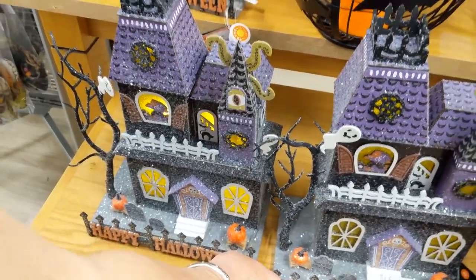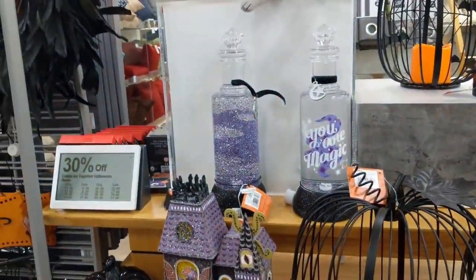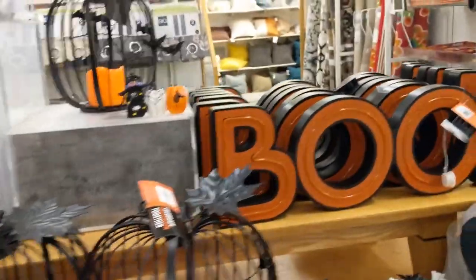Oh, yes. We do have that Halloween house, though, we got from Home Goods. Nothing big, only small enough things that we can hide from Dad.